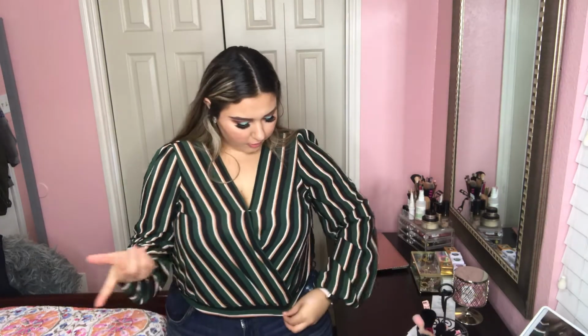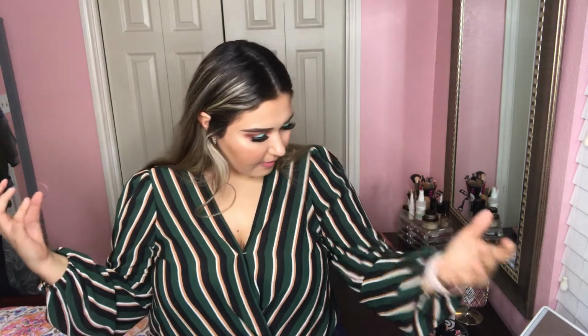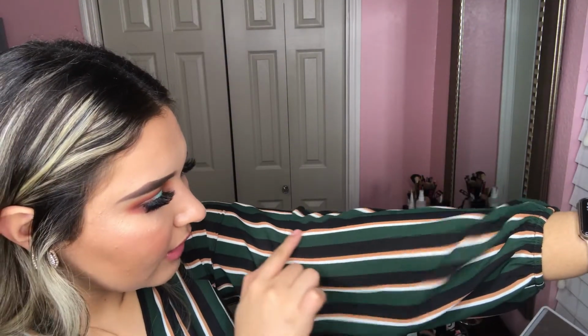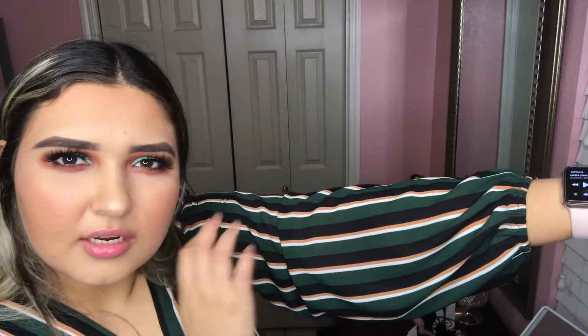And the first thing, this shirt just screams fall to me. It has a mustardy brownish color, and then it has the black with the white, and this beautiful forest green color. Oh my god, I'm so in love with this shirt. So just so you guys know, it is cropped. As you can see, it is cropped.